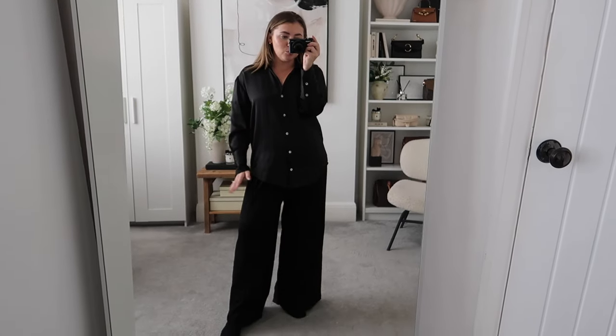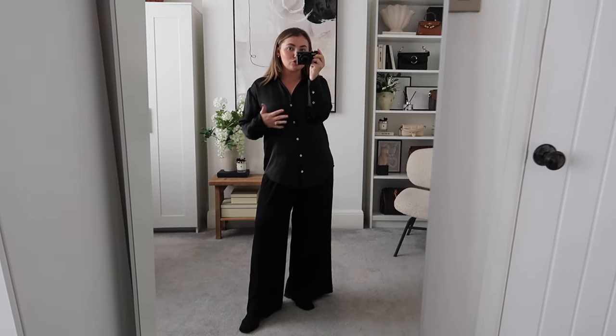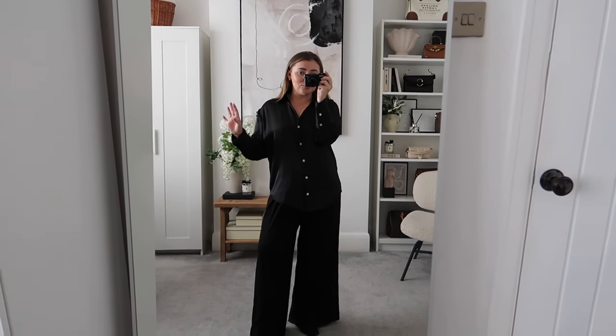So I've just started up with some wide leg trousers and some boots. Super simple outfit. But I feel like this just looks so elevated, so elegant. I just threw this on and yet somehow look so pulled together, so chic and so cool, which I absolutely love.